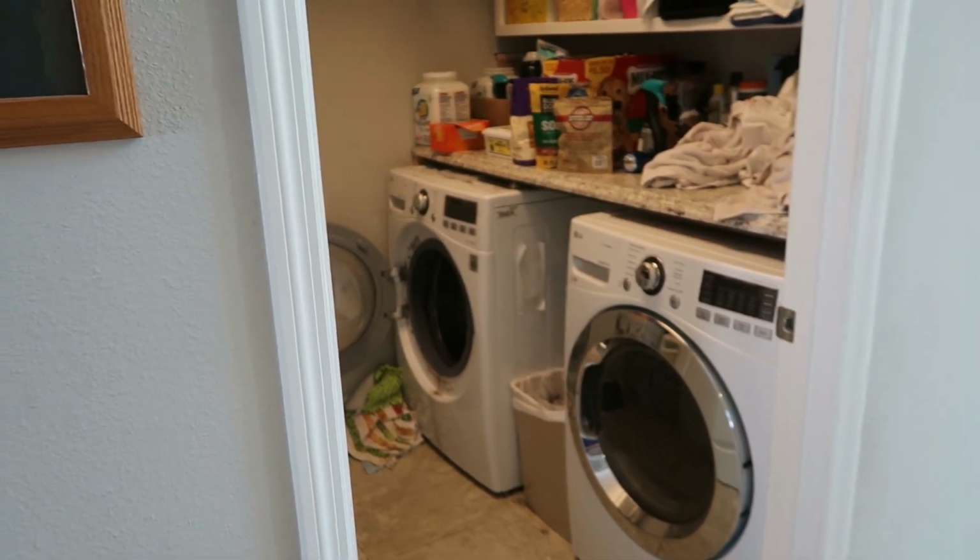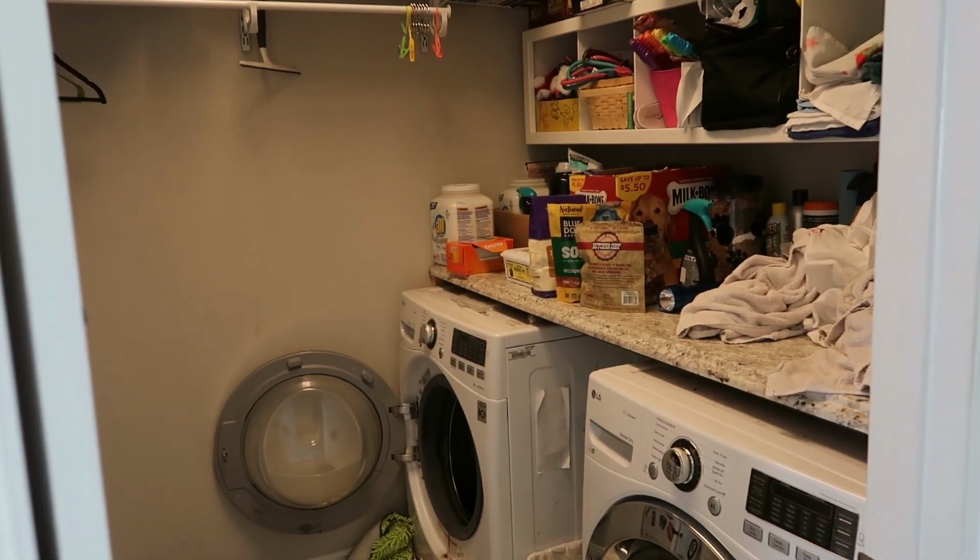Yeah, so I'm a little bit ashamed to show you what it looks like, but I will show you anyway and try to explain. But really, there's no explanation. It is just awful and embarrassing and shameful. So don't judge me too harshly based on this. All right, so here's our laundry room.